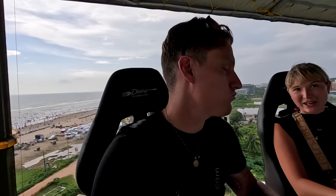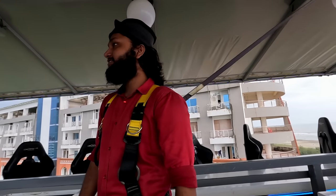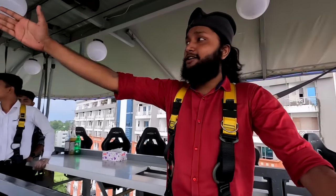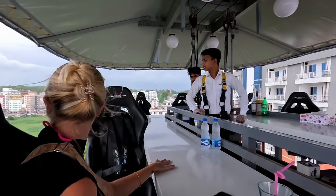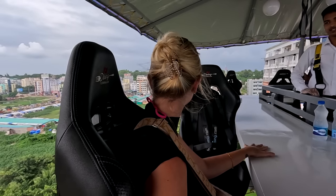Oh wow, we're spinning. We're really spinning. Is the crane spinning us, or is that the wind? This is for our beautiful city view. Of Cox's Bazar. It looks incredible. All of the hotels, restaurants. A lighthouse over here. I didn't see this before. Nice lighthouse. I thought I'd drop the camera for a minute. Don't. I'm spinning the chair and my heart is literally in my mouth.